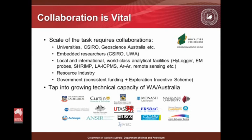As I've mentioned, we have our own HyLogger. We can also tap into the John de Laeter Centre here, with its geochronology facilities. And, of course, when we're looking at mineral systems and mineral deposits, we really need to work with industry as well. So wherever we can, we collaborate with industry. They give us the access to those systems that we need to or want to study. And I have to acknowledge the state government as well. They're a silent partner, if you like. They give us the money and trust us to do with it the best possible job.